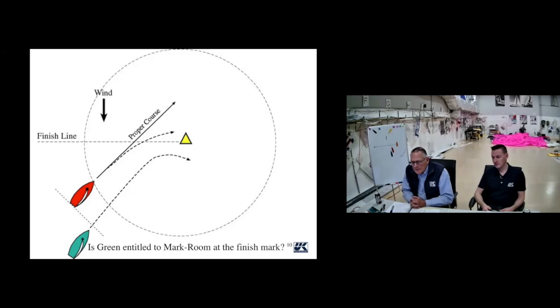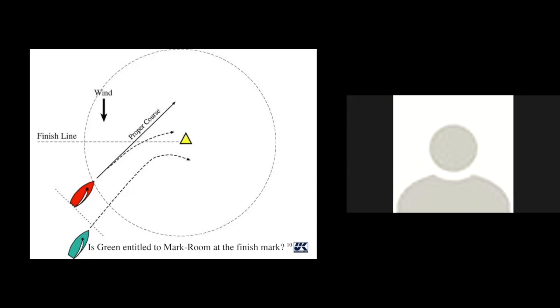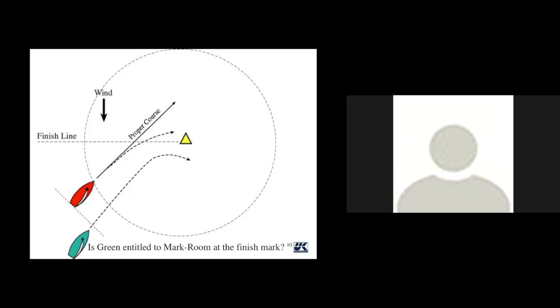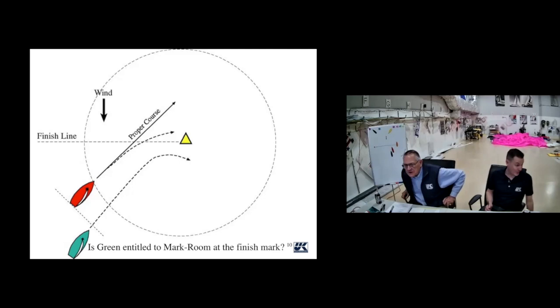The fact is, mark room, or lack of mark room, depends on whether you're overlapped or not. So in this situation, in your understanding, as soon as the red boat is inside of three boat lengths, then the green boat cannot become overlapped. Yes, she can become overlapped, but she is not inside the zone, because you can't tuck up under once you're inside the zone. You have no rights at that point. But it was red's proper course could be. She could sail up there on the undotted line and finish and leave room for green to finish also.